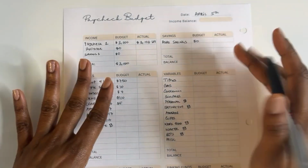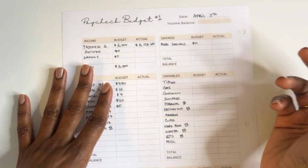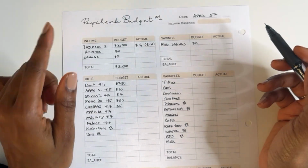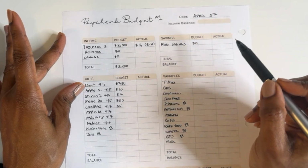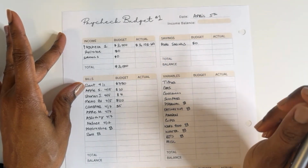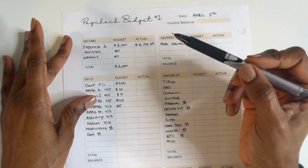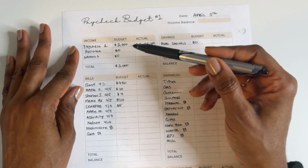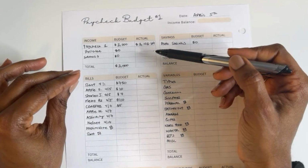But in terms of my paycheck number 1 budget, this is what we're looking at, and today is actually April 4th and I get paid on the 5th, so I really wanted to do a pre-budget paycheck overview. As usual, I have my little cheat sheet done with my numbers, so I kind of know what I'm looking at. And so in regards to my paycheck 1, I always budget $3,000 for every paycheck. However, I do get a little bit more.